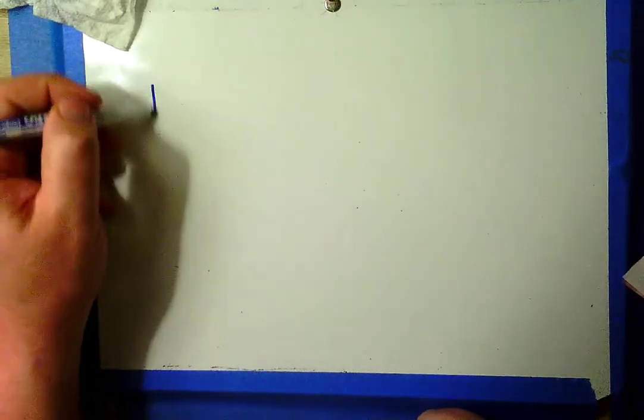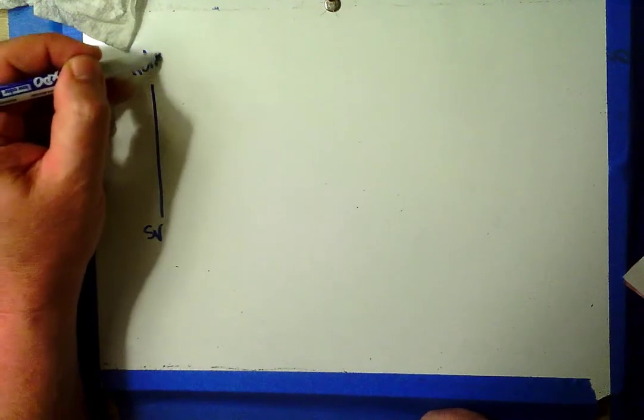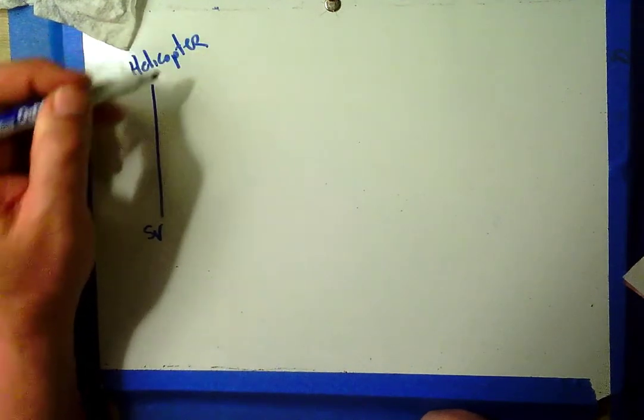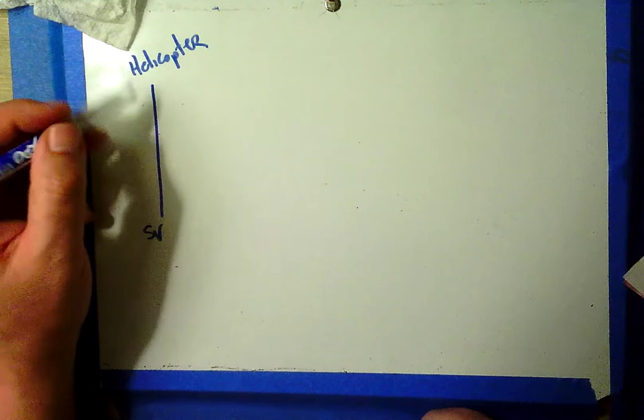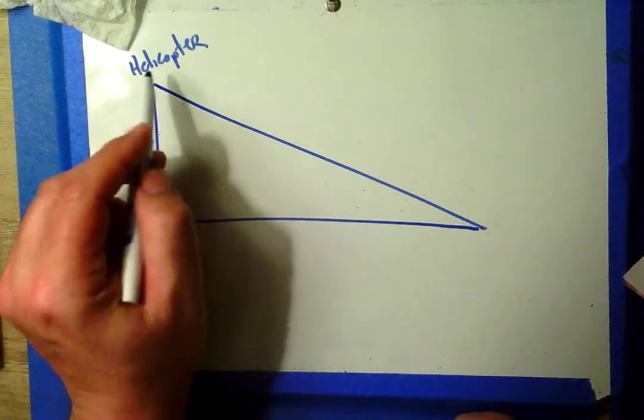Okay, number 5, let's take a look at that. Number 5 says, a scientist took off from his science vessel in a helicopter when he saw his partner at an angle of depression of 8 degrees. Okay, so here's the science vessel, here's the helicopter, and 8 degrees, angle of depression.